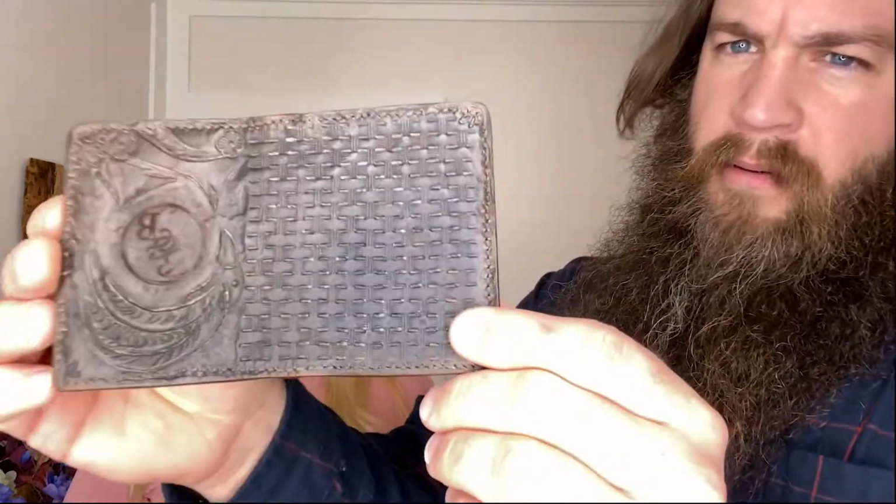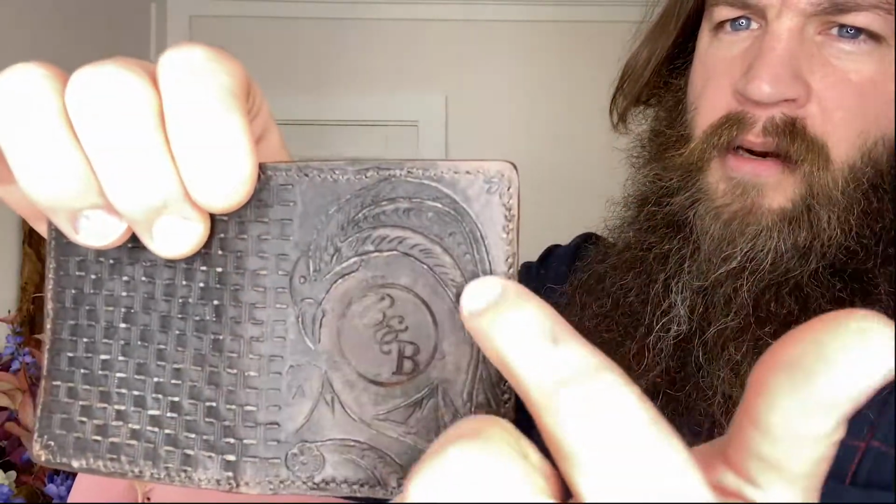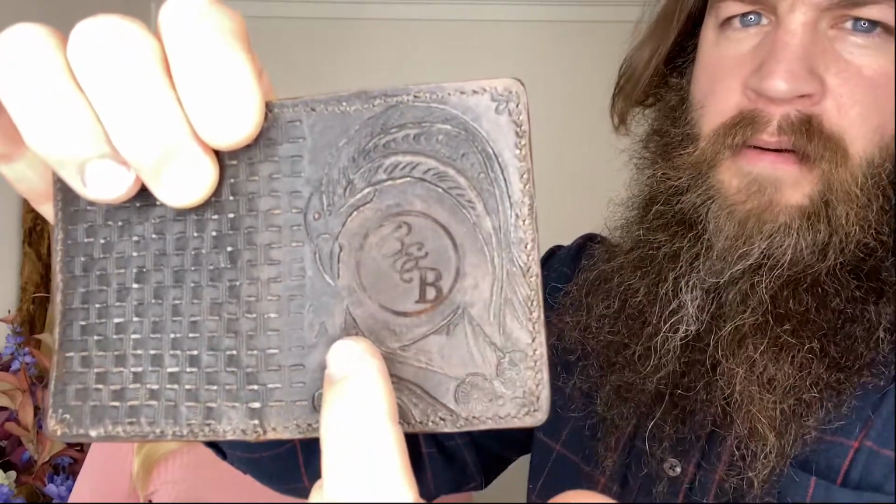Check this one out. It's upside down. It's got a bird, some mountains there, some basket weave. Get your cards in there. They're all different. They're all lovely. And they are our basic style. Here's the deal. This is a basic bifold. That's its name.